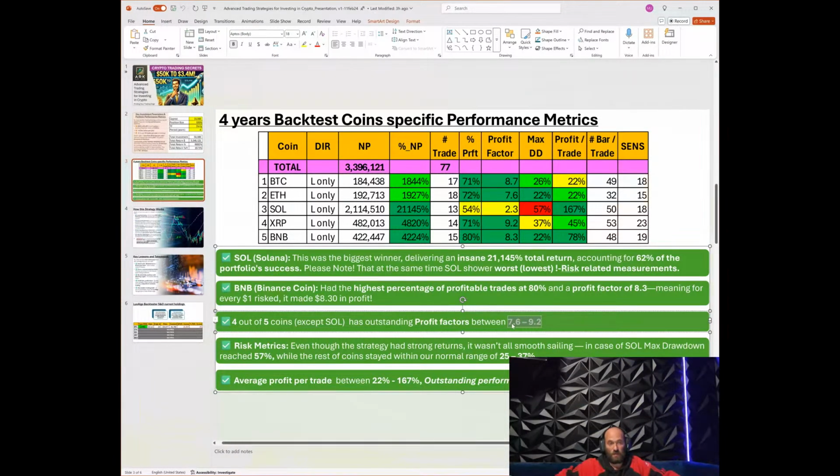And the same is true for the percentage profitable. Also, 4 out of 5 showing above 70%, with Binance Coin having the highest percentage of profitable trades at 80% with an amazing profit factor of 8.3, which in combination is also incredibly good. And that's why that amazing performance of 4,224% that we see on the 4 year horizon with only 15 trades taken.